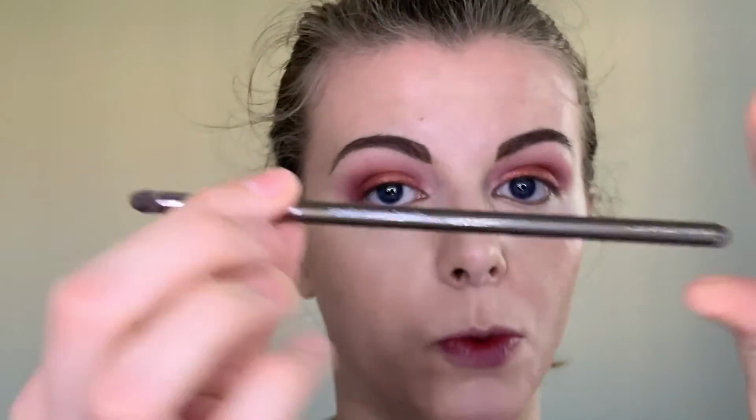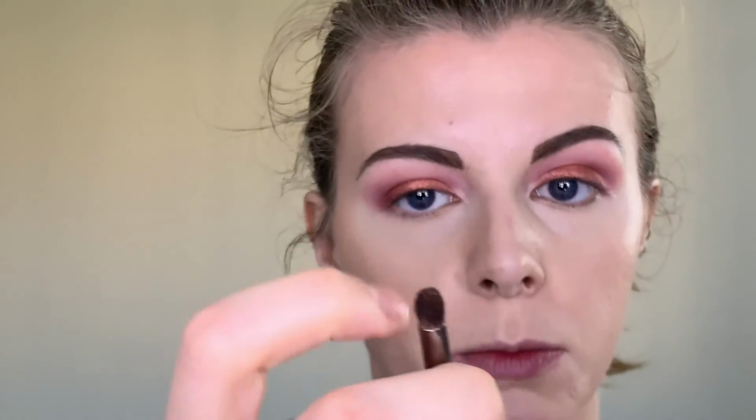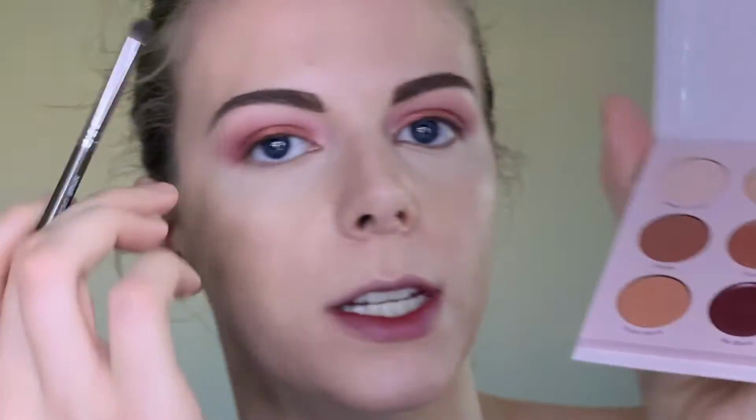I'm going to take my Makeup Geek small crease brush, which is a pencil brush. It is not a crease brush. I've never used this in my crease. Well, I used it once and I didn't like it. It is a pencil brush. That's what I use it for. And I'm gonna take TMI, which is the color that we did after the transition color, and I'm gonna do that underneath my lash line.